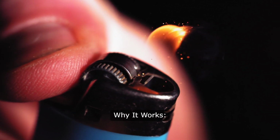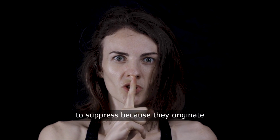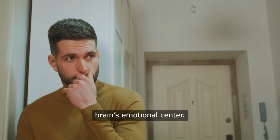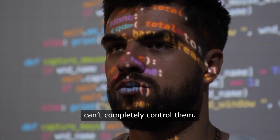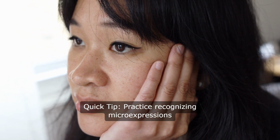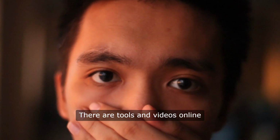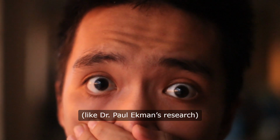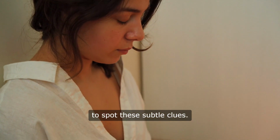Why it works. Microexpressions are difficult to suppress because they originate from the limbic system, the brain's emotional center. Even the most skilled liar can't completely control them. Quick tip: practice recognizing microexpressions by studying facial patterns. There are tools and videos online, like Dr. Paul Ekman's research, that help train your eyes to spot these subtle clues.